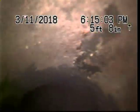Now back inside the house, this is ABS plastic, transitioning into that SDR 35 right there at about 14 feet. And we are coming up vertical and out of the pipe. There's the clean out here in the boiler room.